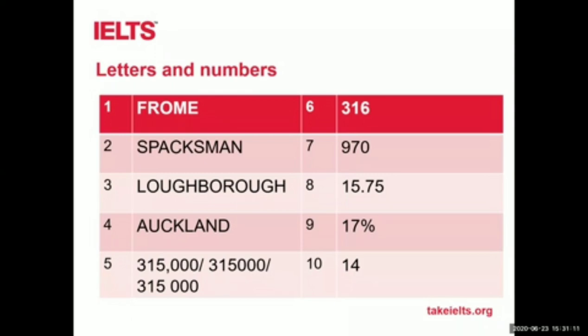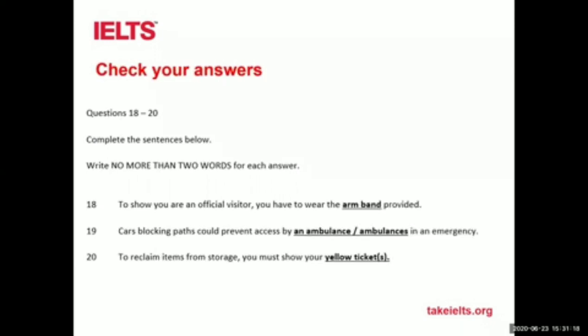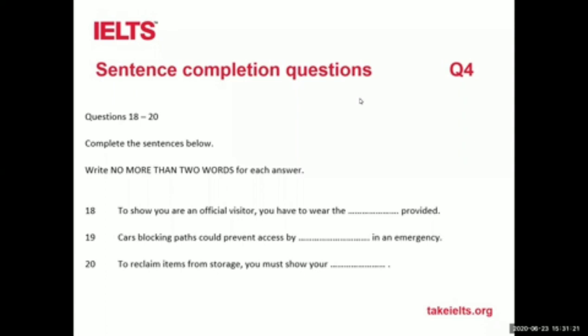So now we are actually going to do a little bit more of listening practice. If you look at this slide, this is the sentence completion type of question from the IELTS listening. And with this type of question, it's very, very important that the answer you put in that gap has to fit grammatically with the sentence, with the words that are around it. So if we look at the gap in sentence number 18, what type of word would go into that gap? So we're going to put up poll question 4, possibly.